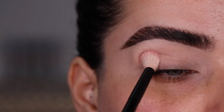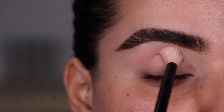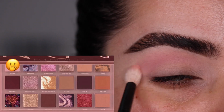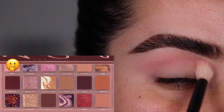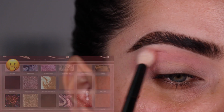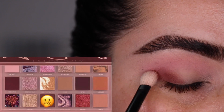To get started with the first look, I have my REPHR number 15 brush with me, and I'm grabbing the color Filthy, and I'm tapping it back and forth on the crease of my eye. This one's just a really nice cool tone, light pinky shade. After I deposited the color by stamping it, I'm just back and forth swiping my brush so that it can get blended out.